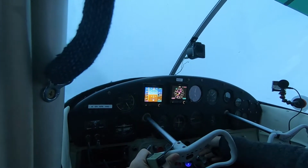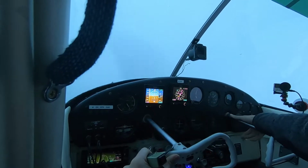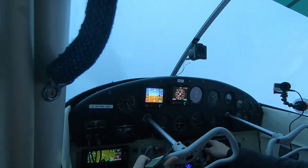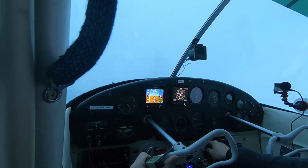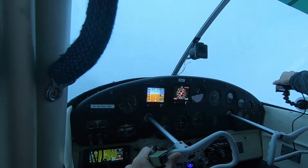Every once in a while, also check your engine instruments over here: oil pressure, oil temp, and positive charge on the generator. That's looking good. RPM has been good. Still wanting to climb, a little bit of turbulence, so we're going to descend a little bit more. Now we're in some light rain.